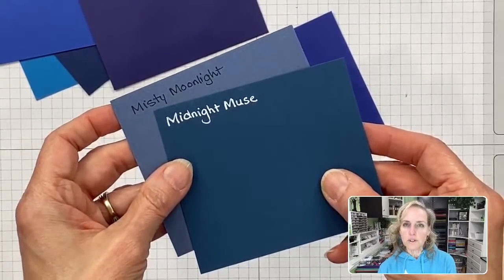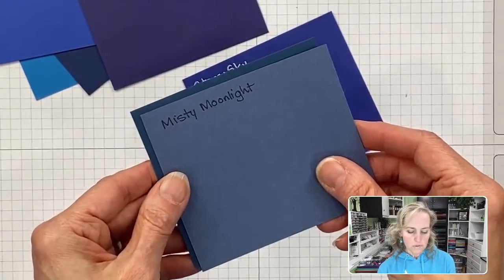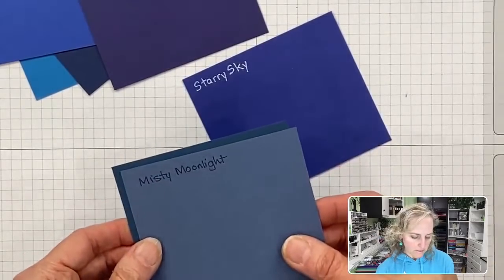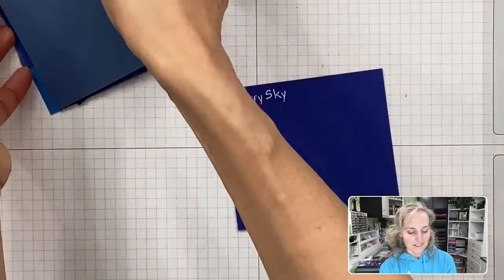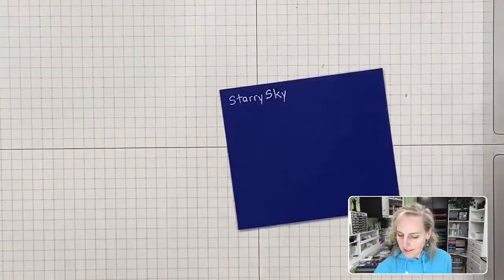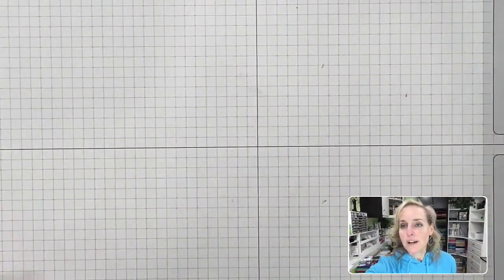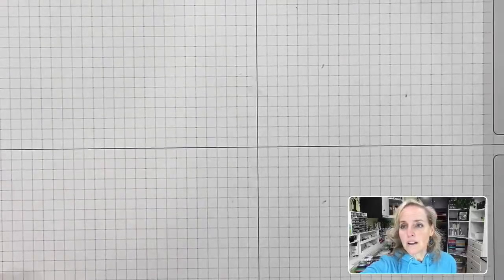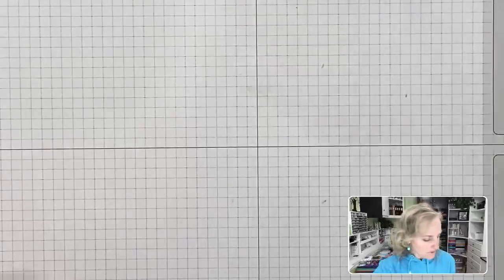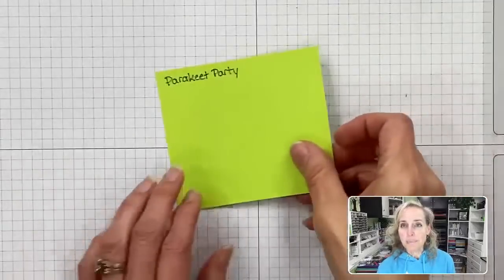You know, these two would look good together, by the way. If you still have those colors, those would be paired up really nicely, I think. Anyways, okay, so there's Starry Sky. All right, let us move on to, oh wait, should I check to see if there were any suggestions? Let me just peek here. Blueberry Bushel, Midnight Muse. Did I just do that? Yeah, I did. Okay. Parakeet Party.